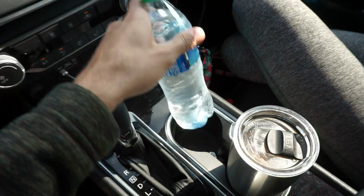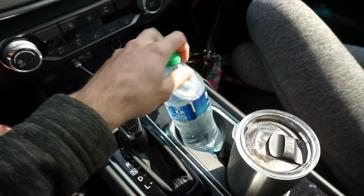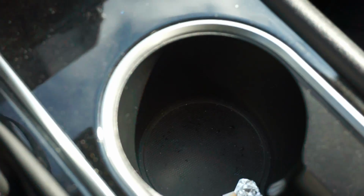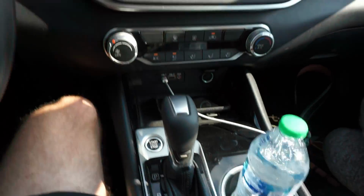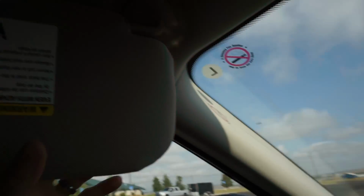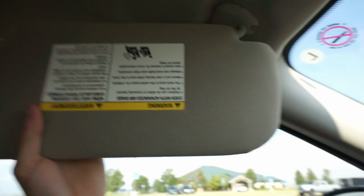We've got 2 cup holders there. The water bottles tend to move around a little bit. There's no plastic holders in there or anything like that. It's just kind of loose. That's no big deal. No sunroof in this guy. Just standard incandescent light bulbs, not LEDs. There's a spot for sunglasses. You do have a little mirror there. Ooh, the light. And the sun visors do extend, which is always nice for long road trips.